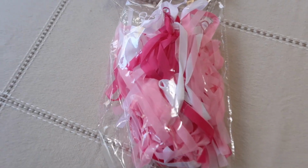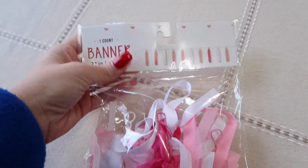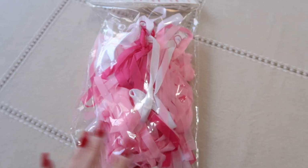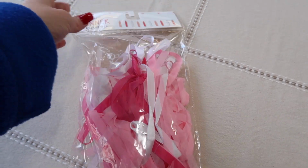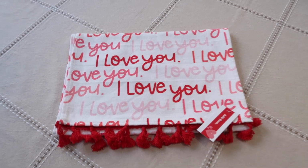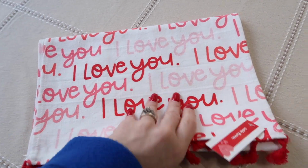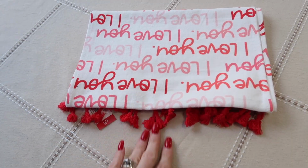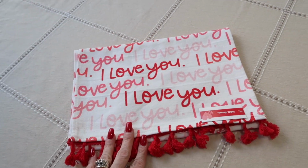I did pick up a banner because I wanted to add a banner to my fireplace, and I thought this one was really pretty, the tassel one, and it would bring in some pink to go along with my red. This is what I was excited about. I actually found a table runner to go on the table. These are really hard to find sometimes. You can always find like the plastic tablecloths, but to find a really pretty runner is just difficult.